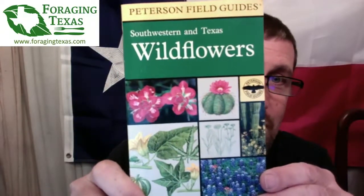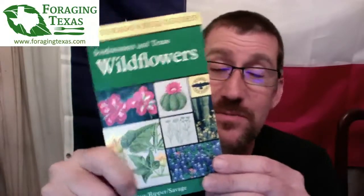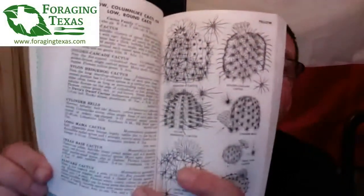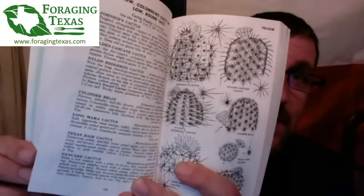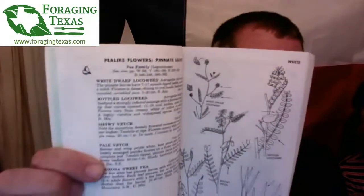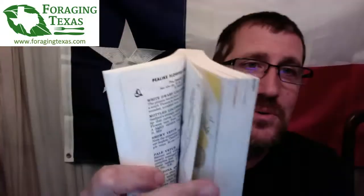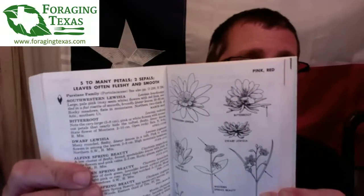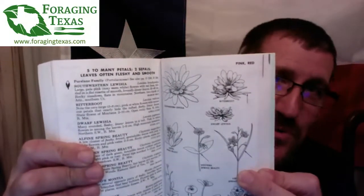Okay. Another one, we're back to the Peterson's Field Guide. They actually have Peterson's Guide to Southwestern and Texas Flowers. To my knowledge, Peterson doesn't put out a field guide to any other state's wildflowers. Texas is pretty special that way. But like the previous one, this covers over 1,500 plants and illustrations. But in many cases, they're not actual pictures or drawings, so you can see pea-like flowers, pinnate leaves, or cacti, cylindrical stems, a lot of cactus, five or many petals, two sepals, leaves often fleshy or smooth. So you kind of have to really work your way through the book to find out what you're looking for, until you get the book memorized, and it takes a while to memorize this one.